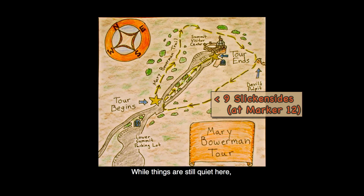While things are still quiet here, let's move on to stop 9, which is at marker number 12.